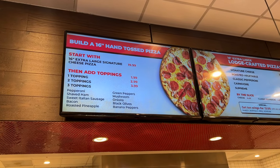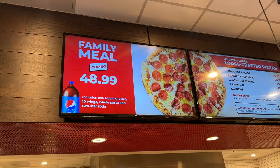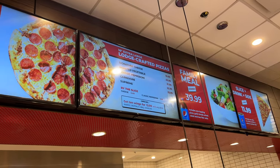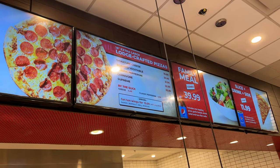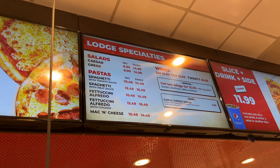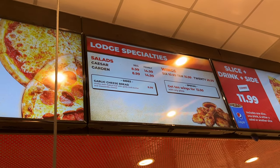So it looks like the base cost on a 16-inch pizza is $20, and then it disappeared. Ooh. You can buy it by the slice for $4.49 for cheese, $4.99 for pepperoni. And over here are a couple of pasta options that you can get as well.